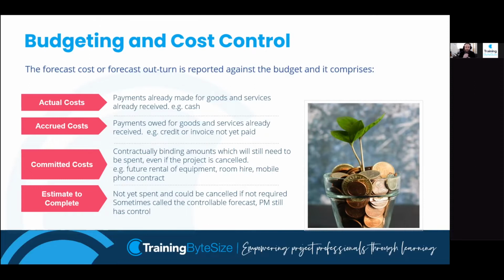Committed cost is a legally binding cost. So it's money that we've contractually agreed to spend. The one I think of here is mobile phones. If we are in a two-year contract with a mobile phone, we pay £20 a month, let's say. I could throw the phone in the bin. It wouldn't make any difference. I'm still contractually obliged to pay that £20 a month for that phone. So it's legally agreed to be paid. It's a future payment that has yet to be paid, but it's contractually going to have to be paid.